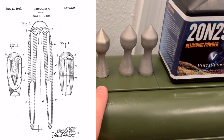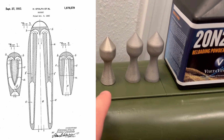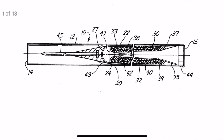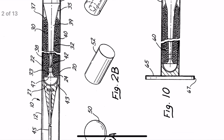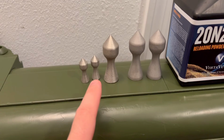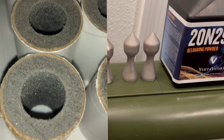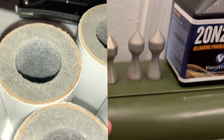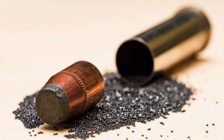It actually dates back to the early 1900s, but it was redeveloped back in the 1980s to 1990s by Irving Azovsky. And what these rockets are, instead of using commonly available composite propellant, which is an oxidizer and a fuel and a binder mixed together to make a rubbery type of propellant, this uses loose grains of smokeless propellant.